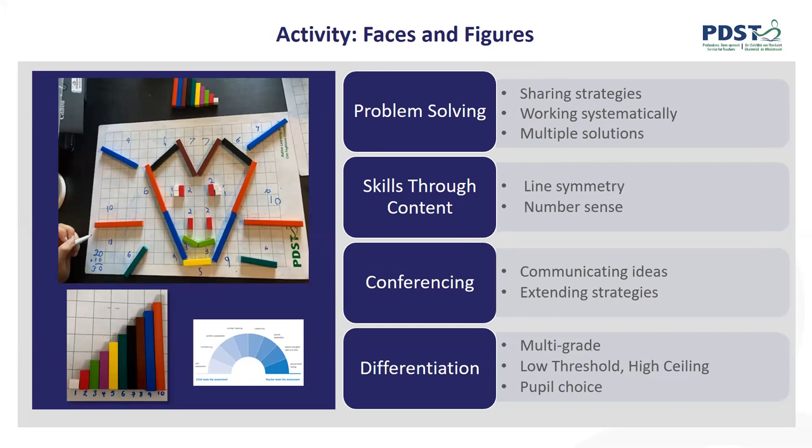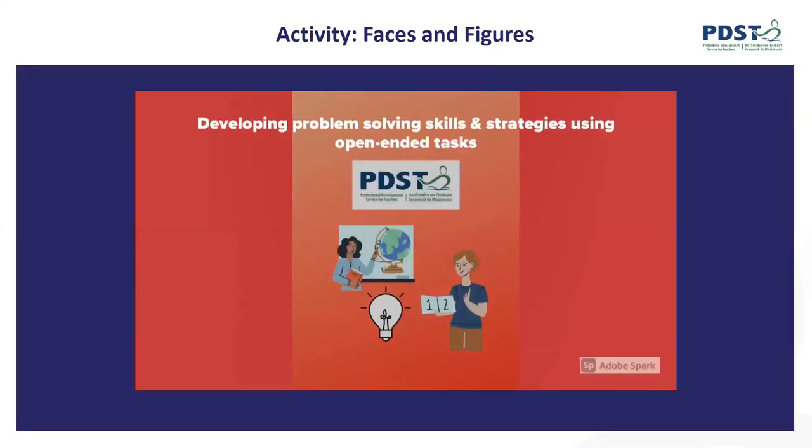In this next short video, we'll have a look at how a second class pupil in a school in Leitrim had a go at faces and figures. Listen carefully for how the different strategies of problem solving and number calculation were discussed with the pupil, and keep an eye out for conferencing as a teaching, learning and assessment approach.